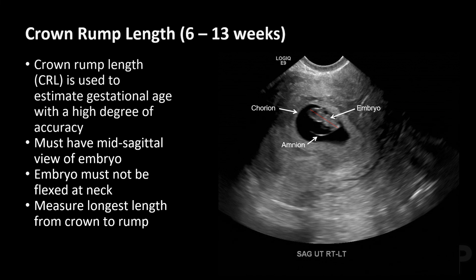Between weeks 6 and 13, we can measure the embryo using the crown rump length. By doing this, we can get an accurate estimation of the gestational age of the embryo. In order to do this measurement correctly, we must have a mid-sagittal view of the embryo, and the embryo must not be flexed at the neck. Once we have an image that is appropriate, we can measure the longest length from crown to rump.